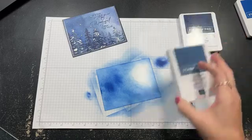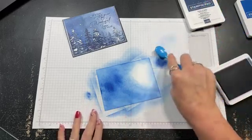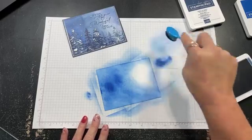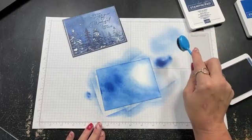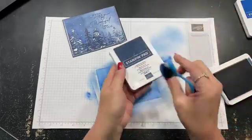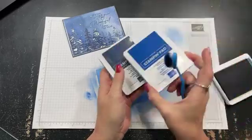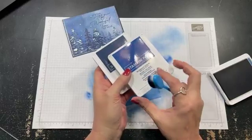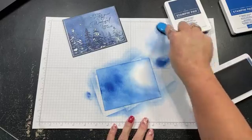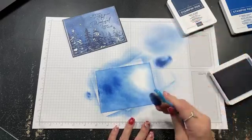Now I'm going to take my Misty Moonlight. And it's okay to use this same ink blending brush. As you can see, if you take it over to the side, most of the ink is off. I mean, there's still some on there, but this is the light color. Now, you do not want to use the same brush if you're going from dark to light. Like if I started with this Night of Navy, I definitely wouldn't want to put my Night of Navy into my lightest Blueberry Bushel ink. So if you're going to use the same blending tool, make sure that you've got the majority of it off and that you're working from lightest to darkest.